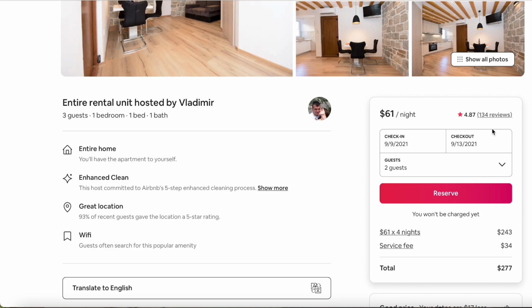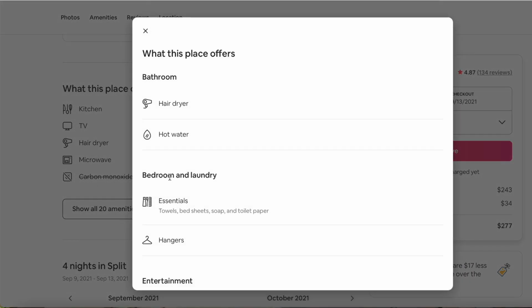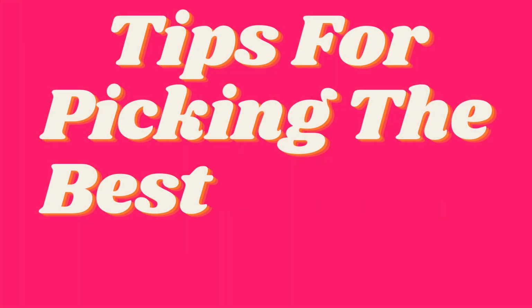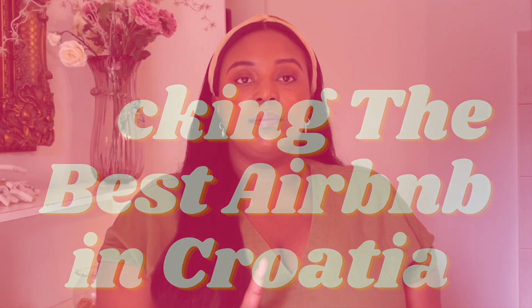I would read the reviews, make sure it has the amenities that I like, and then I would look on the map to see where it is. Also make sure that it's easy to get to restaurants, supermarkets, bakeries nearby. Make sure they're close and easy to get to so you don't give yourself a headache.